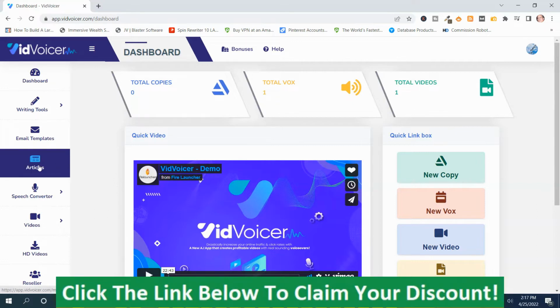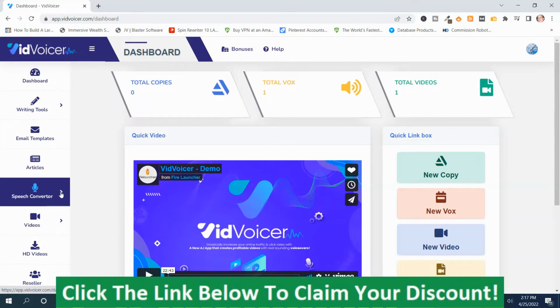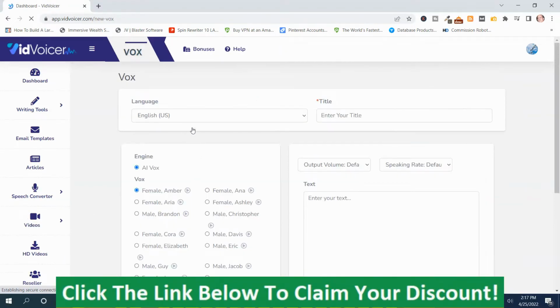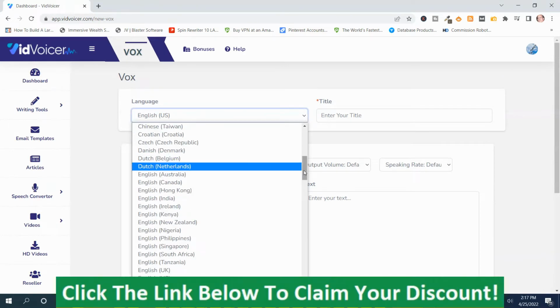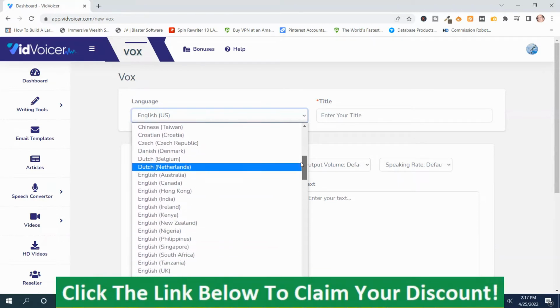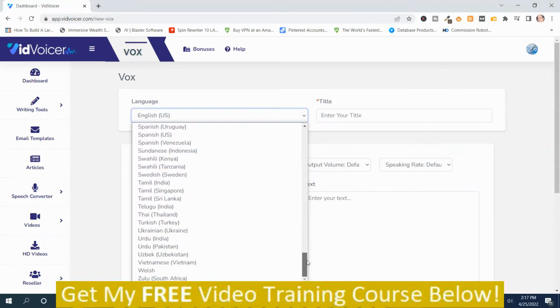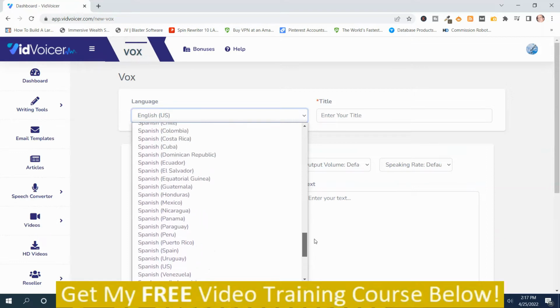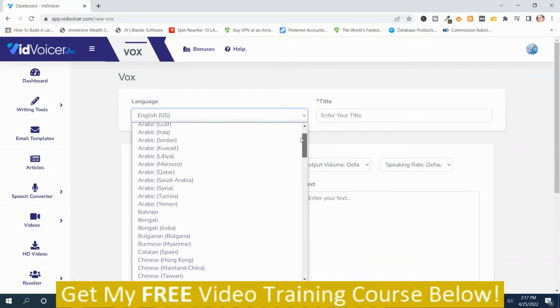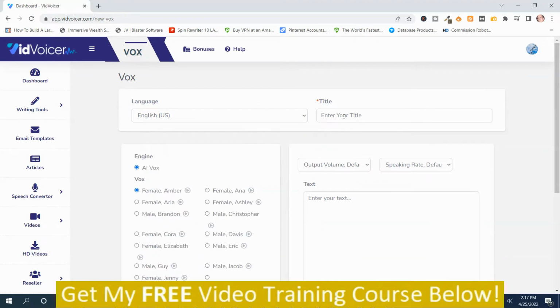So anyway, the first thing you do is you go here to the speech converter. You've got New Vox or My Vox. I'm going to go to New Vox, and you basically choose a language. These are the different languages you have to choose from. I'm not going to spend a whole lot of time going through the demonstration because the video is so long, but it does have a lot of different languages. I don't know if I'm going too fast, but I'm trying not to make this review too long.